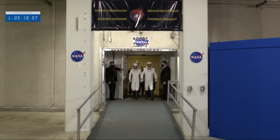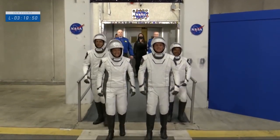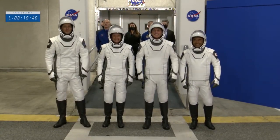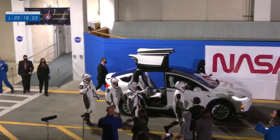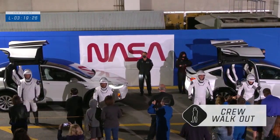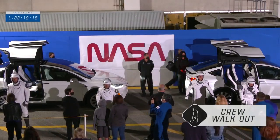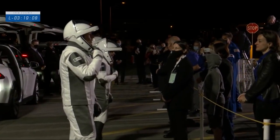And here they come, the Crew 2 astronauts taking their first steps outside before their journey to space. I love this moment. They're now going to have the opportunity to wave goodbye from a safe distance. The distance is normal protocol for spaceflight. This is not a result of the COVID-19 pandemic. This would be in place even if we didn't have that situation going on. But I love this moment. It's a wonderful opportunity to see the astronauts get some final farewells from their friends and family members.